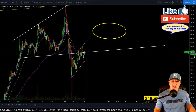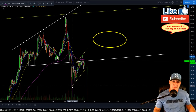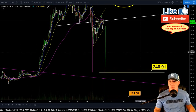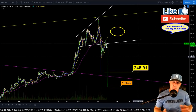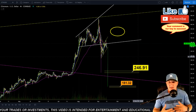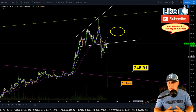Also, we were looking at this as a rising broadening wedge, and we took a measured move of where we did break down past that, and that gets us down to the 246 range. So either way, guys, I do think we're going to be seeing some lower targets. Like I said, could get a little bit more pump up today, but all in all, I'm still bearish. I still think we're going down.